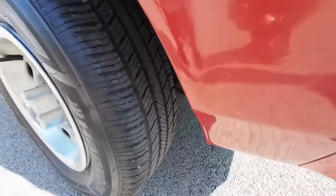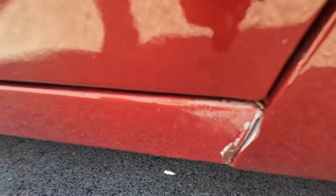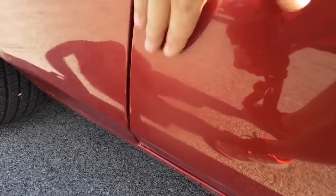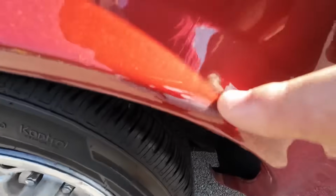Coming down the side, tires, wonderful shape, fender wells. Light scratch here and there. Hazy spot here on the side of the car. Chips at the bottom. You got some hazy spots here on the door too. Not chemical peel, but more of orange peel. Chips on the side. There's a line in the paint that comes up. Spot here.